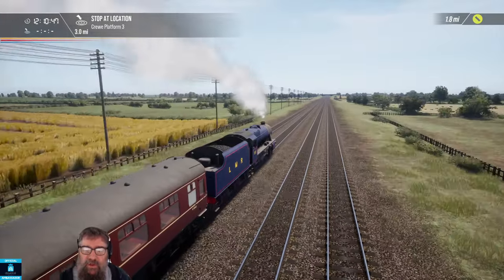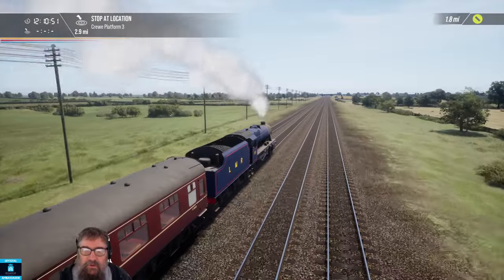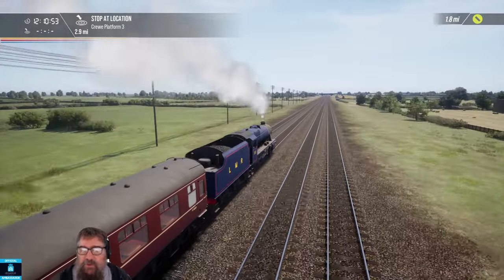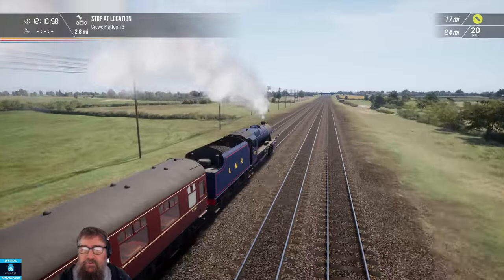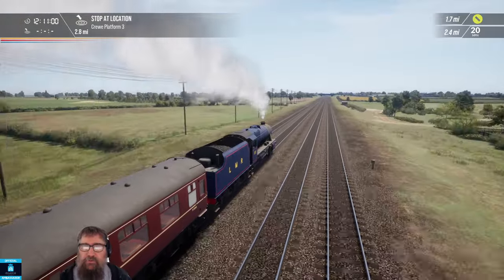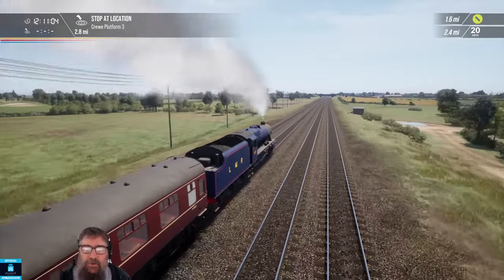I'm debating whether I take all of the Creator Club liveries out of it, because I have noticed if you grab a scenario and it says you've got all the required content, it's only checking the routes. And if you don't have the Creators Club content as well as the route content, or the DLC content, then you still can't play the scenario.